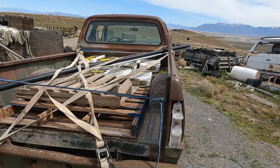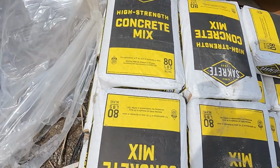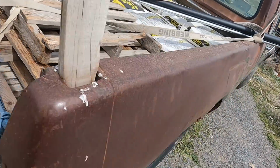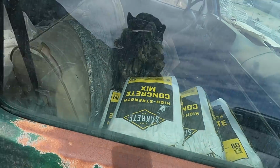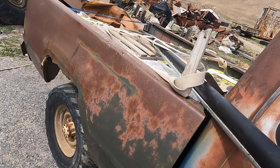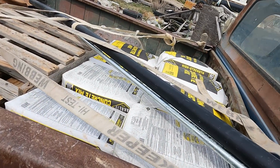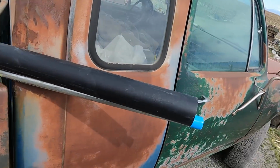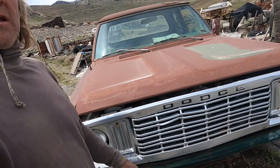Well, you can see it's a lot of work to load it all in on these 80-pound bags. So yeah, I got it all loaded in. I got 8 bags in the front and 22 in the back. So, we'll start up and then head up the mountain.